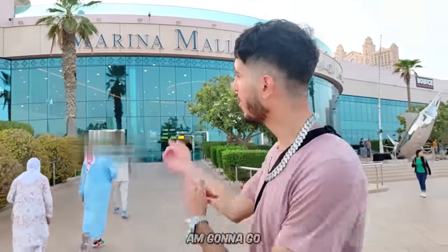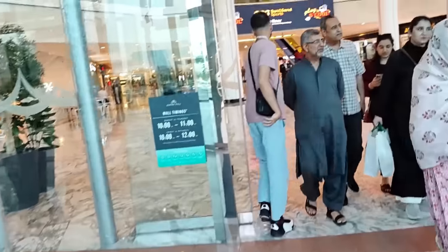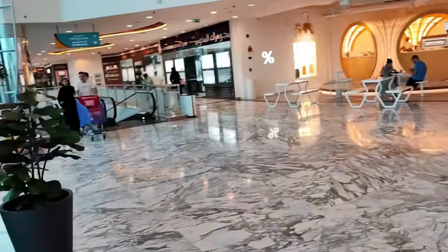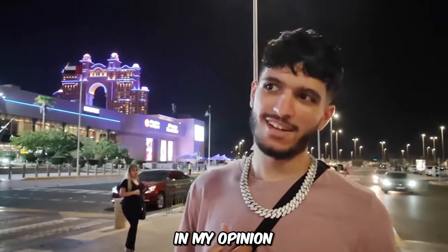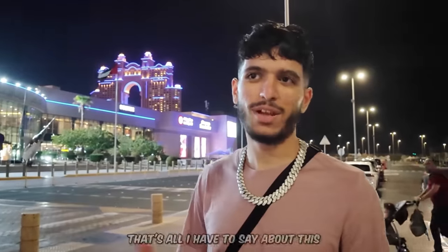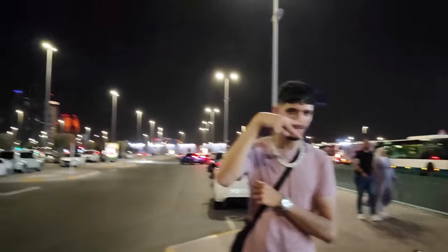Now in Marina Mall, I'm gonna go inside and see what it's all about. I'm excited, so let's go inside. This literally looks so similar to Dhabi Mall. Alright, it's night time now. Been there for a couple of hours, and the shop was alright. I'd say out of 10, I'd give it roughly about 7, in my opinion. It's a decent shopping mall. And that's all I have to say about this in Abu Dhabi. So now I'm gonna go back to Dubai. So I'll see you when I'm over there. Peace.